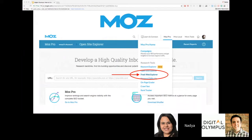The first thing you need to know about building up a good contact list is how to use Fresh Web Explorer, and this can be found when you sign into Moz Pro. What this tool does is it scours the web for the latest content pertaining to a certain keyword. We were trying to rank on a number of different keywords, including terms like infographic, infographic maker, infographic template, and a handful of other relevant terms.